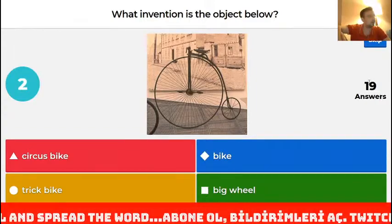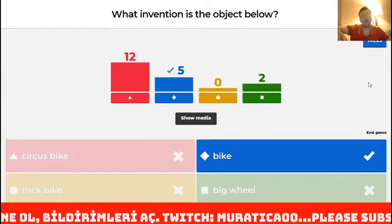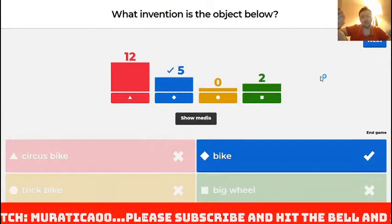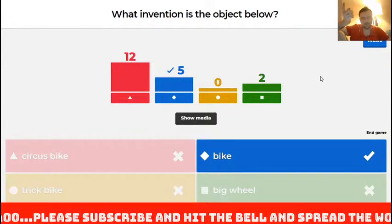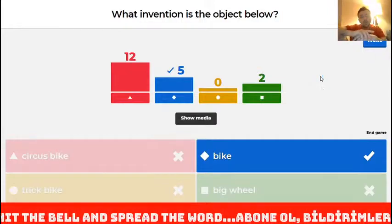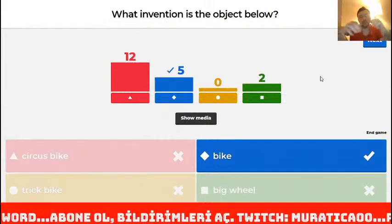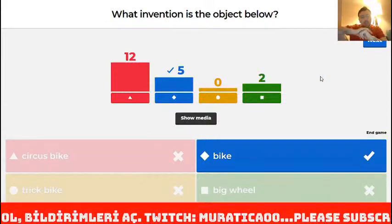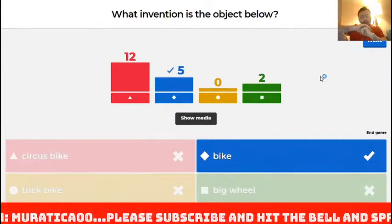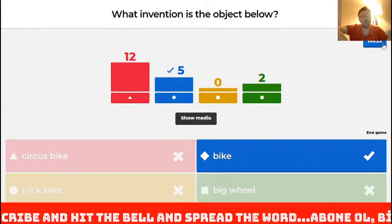Okay, Lida, I'm trying to find something. Okay, so 5 people knew the correct answer. Why did you think that it was a circus bike? It was an ordinary bike, one of the bikes. If you look at old-time photos, you can see these kinds of bikes as well. They used to use it for cycling. And I don't understand why the front wheel was bigger than the rear one. I have no earthly idea why they did it like that.